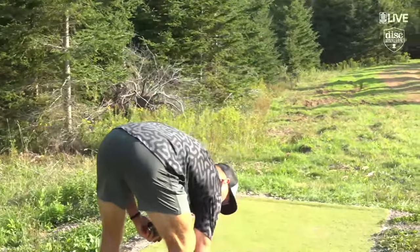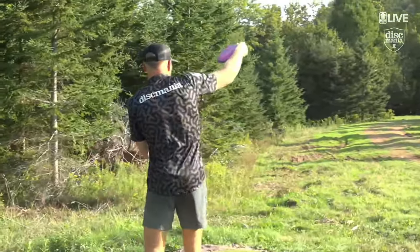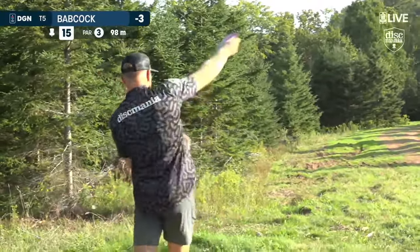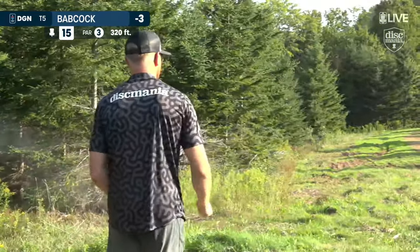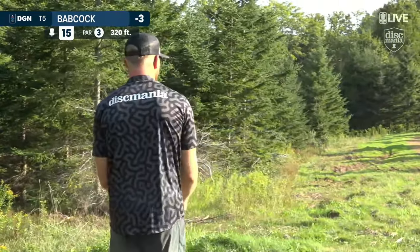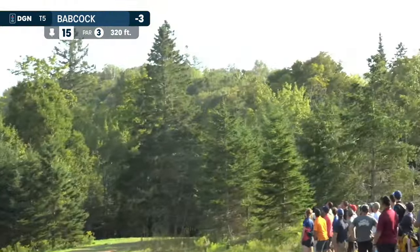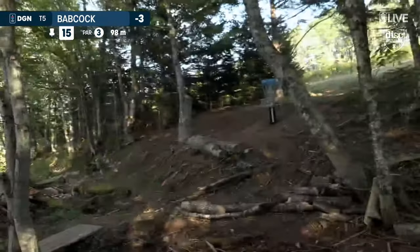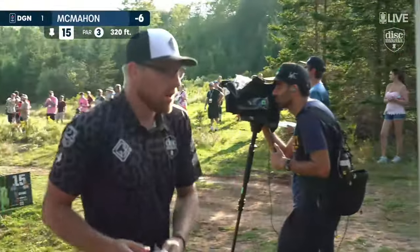If you catch the trees and fall on the top on the flat, it's only 71 feet to putt across the creek from that flat spot. But I think most of these guys are going to take something overstable and just jam it right in there. Babcock going high. Nicely done.